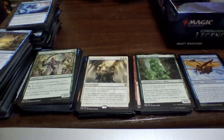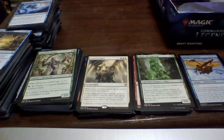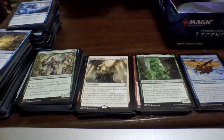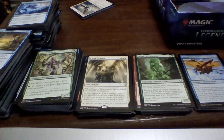We'll live and learn. Maybe in a future box opening, won't be Commander Legends. Maybe I'll do a set booster. I have not really done set boosters yet in a booster box opening. I would rather open one of those than a draft booster. They seem much better. So maybe Kaldheim, which is the next set I believe that is going to have set boosters, even though I don't think they've officially announced that, but they almost certainly will.